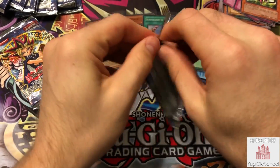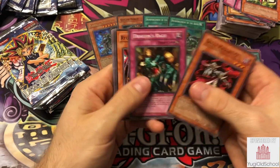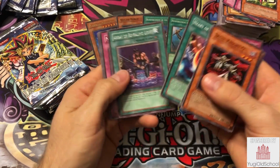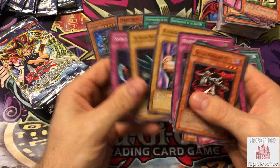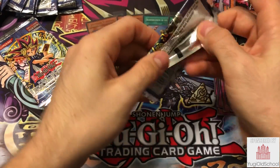Next pack. I think we're going to get a Bottomless Trap Hole, finally. Let's see. Another Ray of Revealing Light, all right. I want to say there's like 20 rares. Let's see. It should tell us.